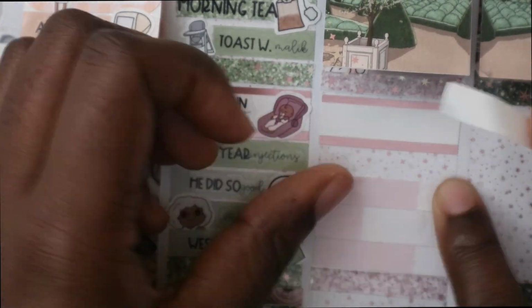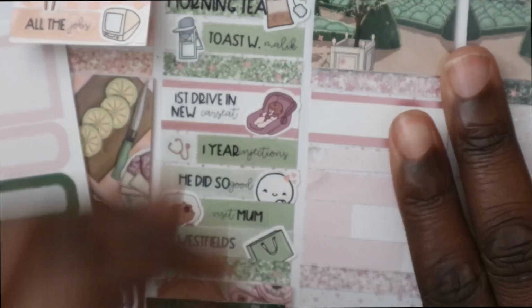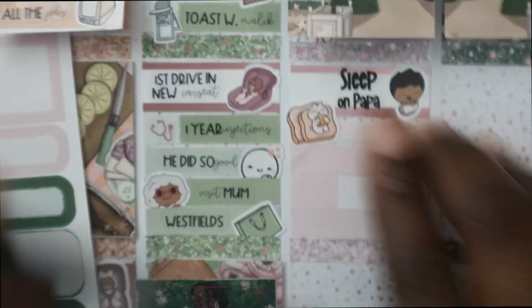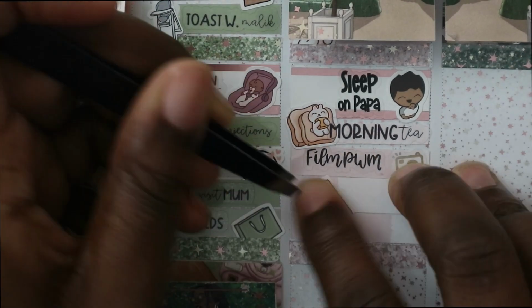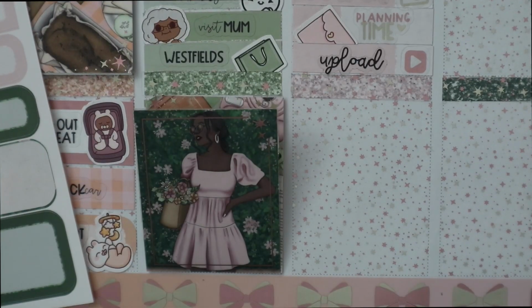And then I filmed another Plan With Me, so I used a camera icon from the foil bundle and a script from Quincy's Creation. Then I did some planning, but maybe some memory planning, so I used a planner sticker from Papershire and a script from the foil bundle. And then I uploaded a video, so I used a YouTube play button from the foil bundle and an upload script from Adobe Designs.